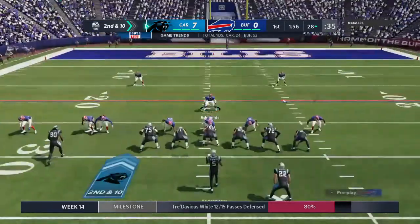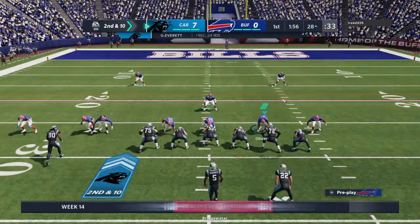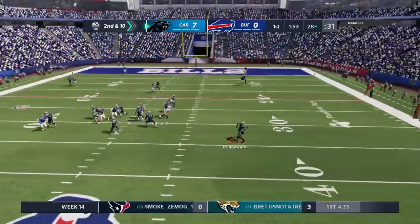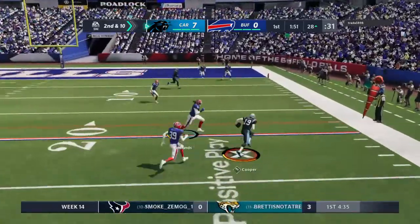2nd and 10. A very chilly day here, but no snow. And I've got to say, if it's going to be this cold, I want snow. You should see Charles' face. He's looking at me like I'm crazy.